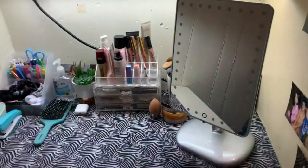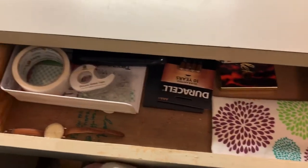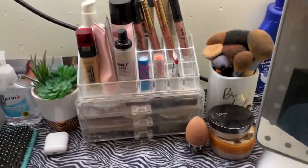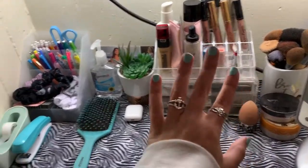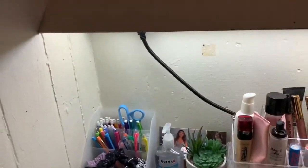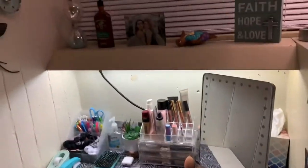And then if you come down, we have this little desk area, and they do provide a chair for you. So basically you just have a little drawer in here, which I have random extra stuff in. And then I have my little mirror so I can do my makeup and stuff. It lights up. And then I just put more pictures on the wall over here. And then I basically just have all my makeup stuff right here, and then like school supplies and then my scrunchies. But yeah, so that's it for this little section.